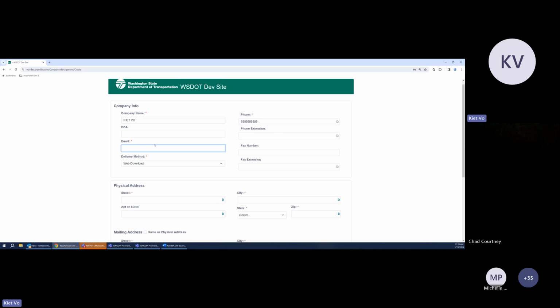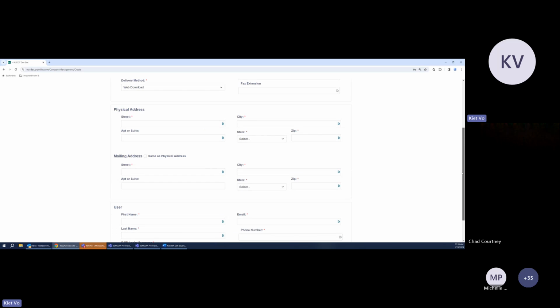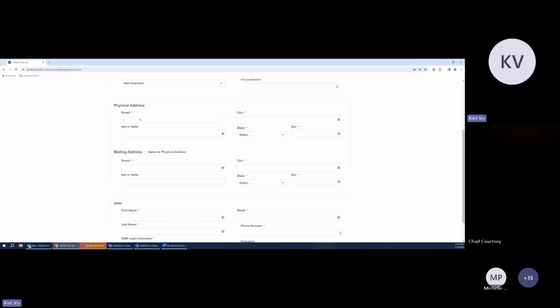Then an email. And then it asks you to select a delivery method. What this does is it allows you to select how you would like to receive your permits. And it defaults to web download so that you can log in and download your particular permit PDFs. Then, of course, you've got to enter in your physical and mailing address. So we'll go ahead and do that.